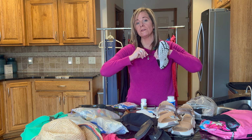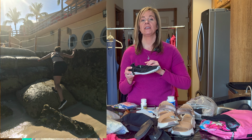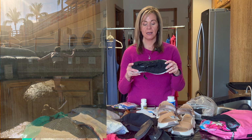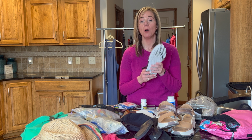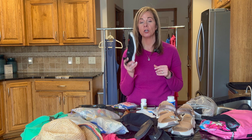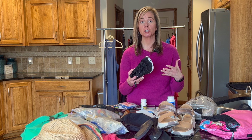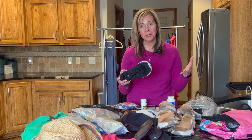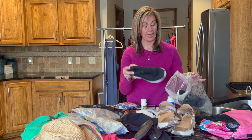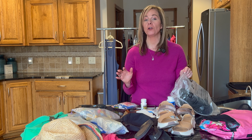I have literally worn these walking on rocky shores, walking on volcano shores, hiking up those things, and I did not fall and slip, and it was comfortable. So these are great if you're going to be having a lot of seashells, a lot of rocks, or just maybe an excursion that's going to require some uneven territory, if you will. Then these would be ones that I would recommend, or Keen sandals. I have done both. Both are equally as good.